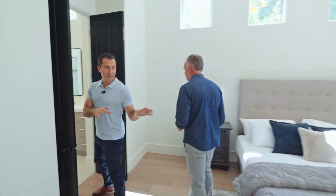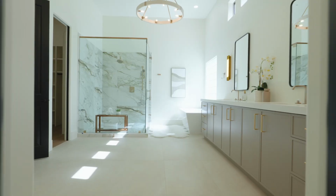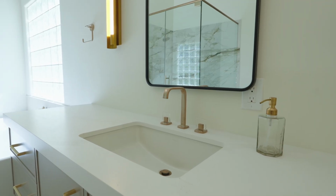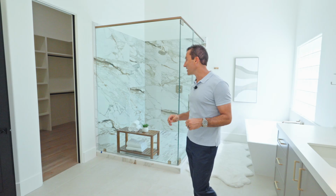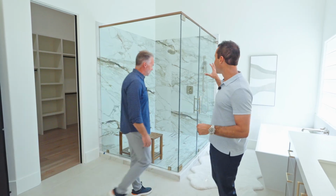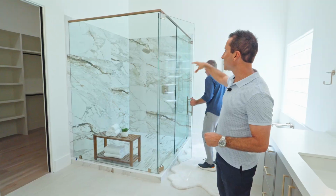Yeah, we didn't do a lot in the room, but in this bathroom, we completely gutted it down to the studs and redesigned the entire thing. So in here, what you'll see is we love to have a big primary shower. It's important. And you have 2 shower heads in there.